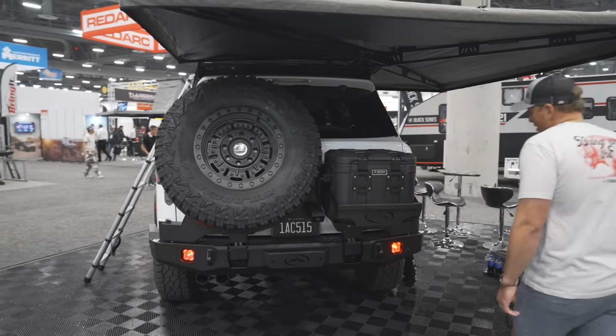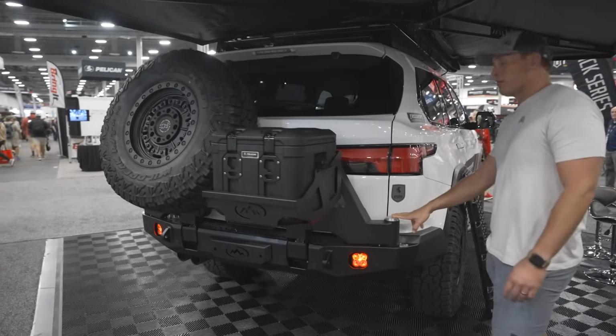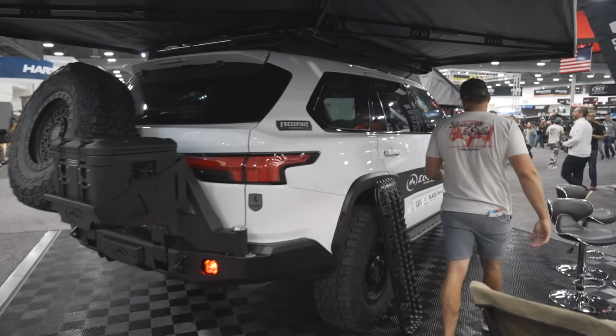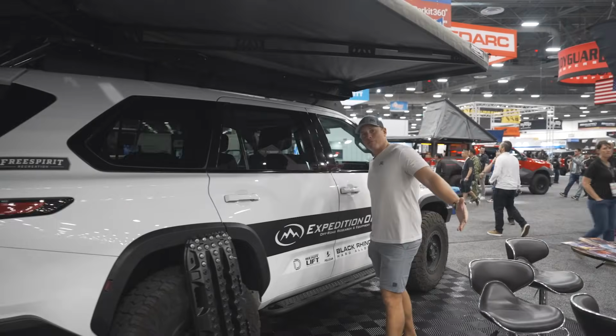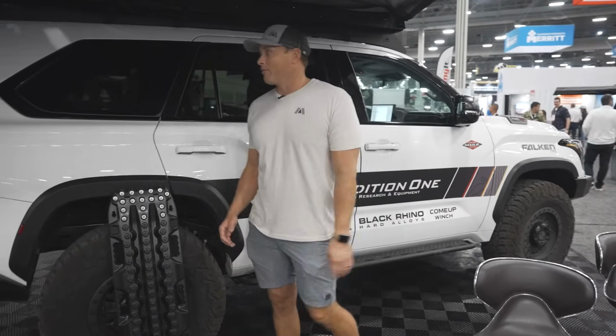That's gonna slide out. This is one heavy duty bumper. Expedition One makes really good products, plus we also got the side steps that double as rock sliders. So you could keep your family vehicle looking family-wise even after taking it out for some hardcore off-roading.